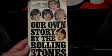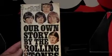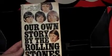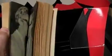So coinciding with the Stones' first trip to America in 1964, a bunch of books came out. Of course, over the years, hundreds of Rolling Stones books have come out. This was a paperback, Our Own Story. It's a pretty good book. It's got the history of each individual member, and it's a paperback with a lot of pictures and stories. But this was released early on, 1964.